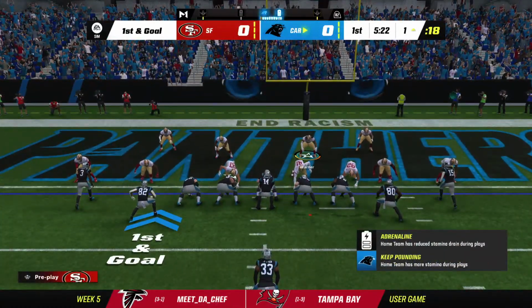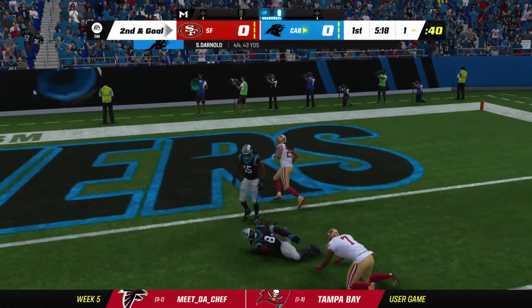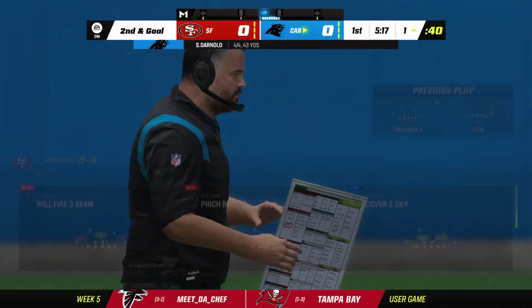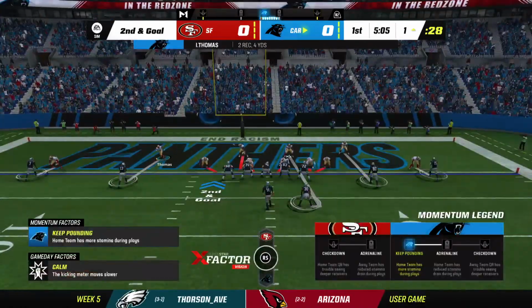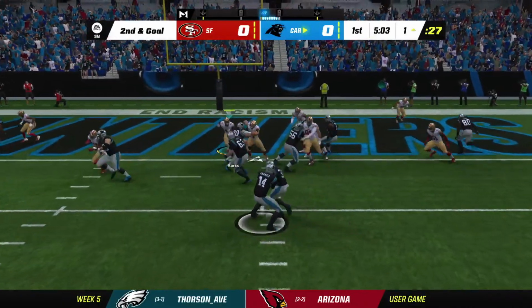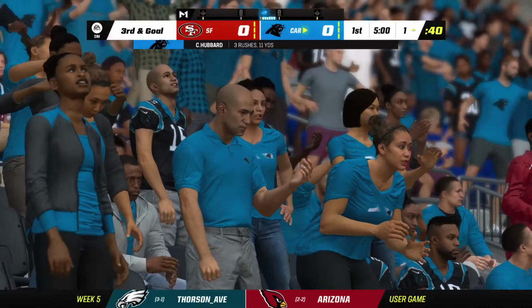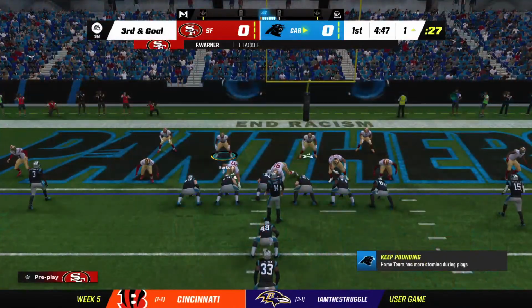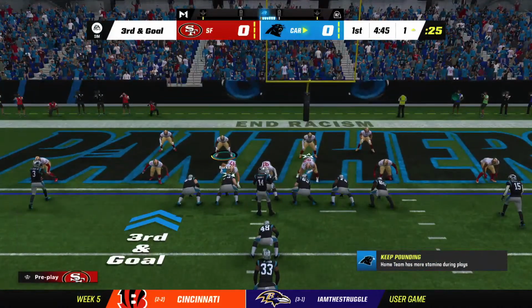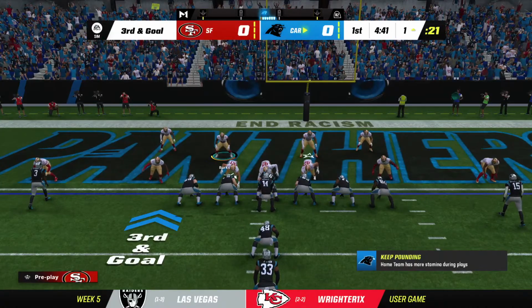Now Darnold to the right side and complete to Thomas. So he'll be stopped here for no gain. And that'll set up 2nd and goal. Hubbard. And he is swallowed up right at the line of scrimmage. It's no gain on the play, and now they're looking at a 3rd and goal. The San Francisco defense trying to hold tough again. This is 3rd and goal.